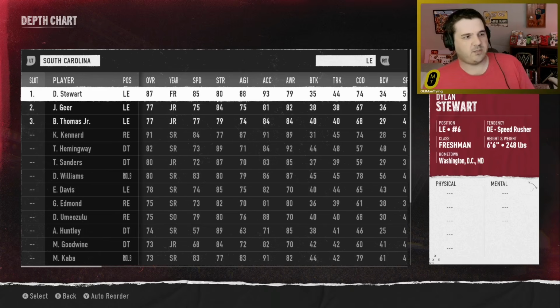And speaking of players we expect to make a giant leap in College Football 26, Dylan Stewart was a freshman last year, 87 overall, but no abilities. That's the biggest change we're expecting to see from him. Overall wise, maybe up to 90, somewhere in the 90s, but give him a quick jump, some pass rushing ability. I think it's just about guaranteed he's going to get something like that in College Football 26, and we're going to have a dynamic edge rusher on one side, which is good because we are losing one on the right side.